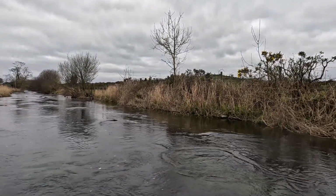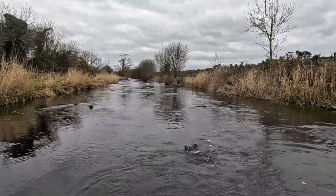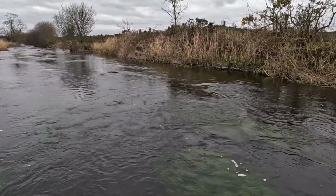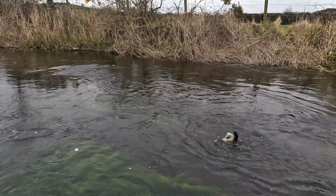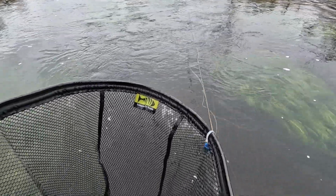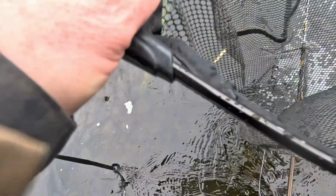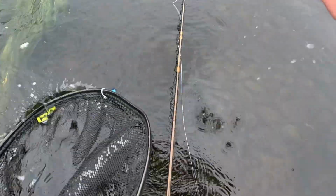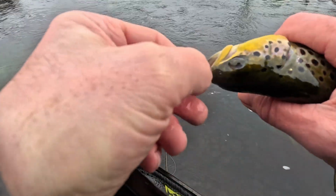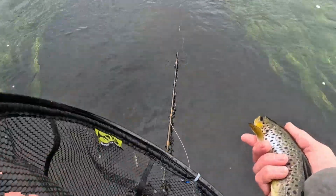Here you go. Gorgeous trout. Your typical Fane trout. Small black perdigon in the top lip. And off you go.